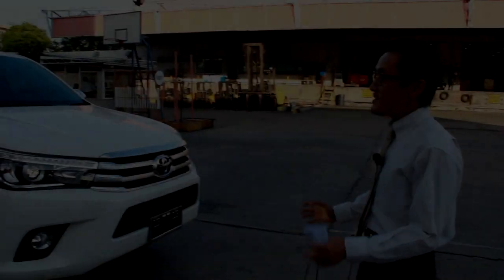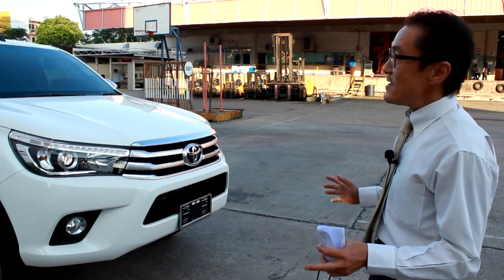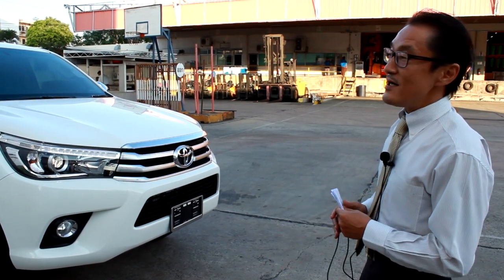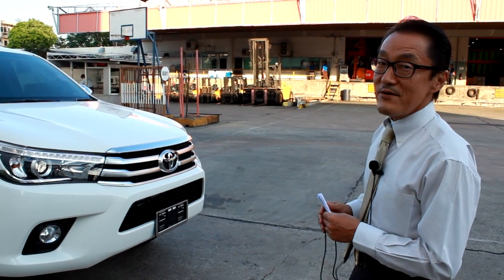This is after 11 years of running Hilux Vigo at the Toyota Thailand factory. The engine family is now switched to 2.8 liter, 177 horsepower drive chain, very economical, powerful drive chain. I show you around the car. The new model is a bigger body and economical powertrain, as I said, plus more car-like sedan interior.